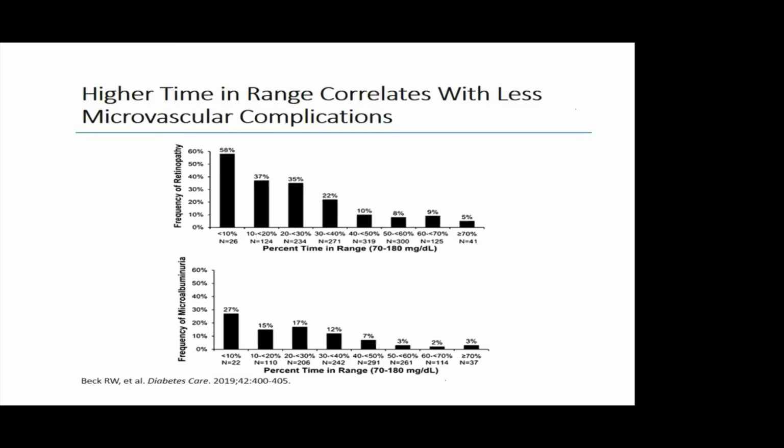We can use that to guide us in terms of what's happening with the patient in between those A1C measurements, so that we can make adjustments more frequently if necessary, because as we all know, the longer they spend out of range, the more likely they are to incur these complications.